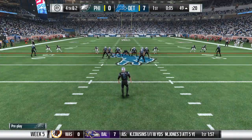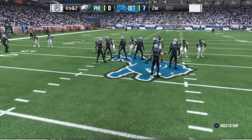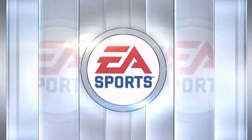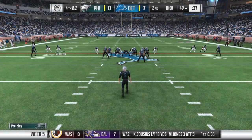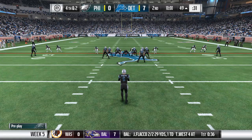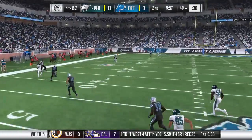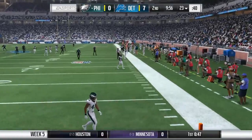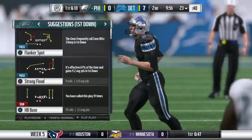Here's Sam Martin now, as he's on to punt for Detroit. He gets this one away, and boy, it's another boomer. And no return here. Where will they spot it? They say just outside the 20-yard line.